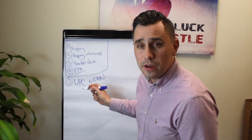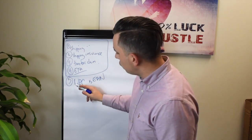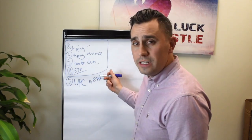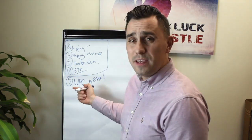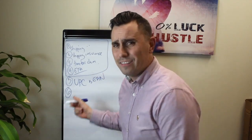In case you're unfamiliar, UPC is the barcode, EAN is the barcode on the product that correlates to that product. Universal Product Code, or EAN, which is European Article Number. EAN would be 13 digits, UPC would be 12 digits. Ensure that the UPC is correct. What's next on our list here is what type of product this is, right? Is this a hazmat product?